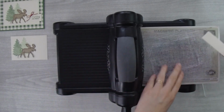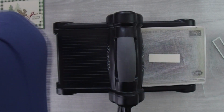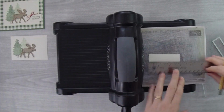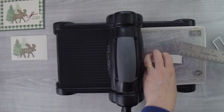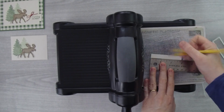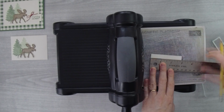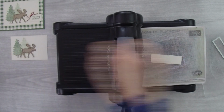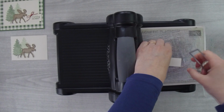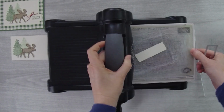Now I want to shorten it, so I want it to be around 1.5 inches. So I'm just going to take my ruler and measure over 1.5 inches from the edge and make myself a little pencil mark just as a guide. You could eyeball this too, but I want you to know exactly what I did.